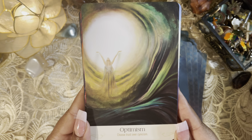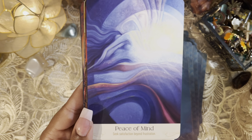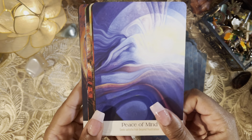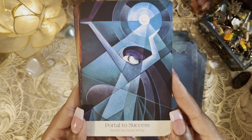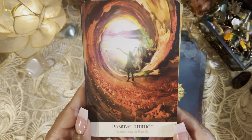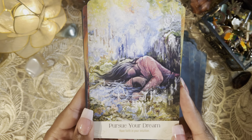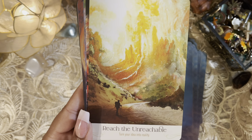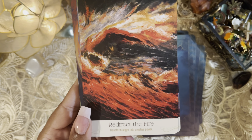Optimism. Choose trust over cynicism. Peace of mind. Seek satisfaction beyond frustration. Portal to success. Sow with love, harvest with joy. Positive attitude. Transform negative thoughts. Pursue your dream. Have faith in your intuition. Reach the unreachable. Turn your idea into reality. Redirect the fire. Transform anger into creative power.